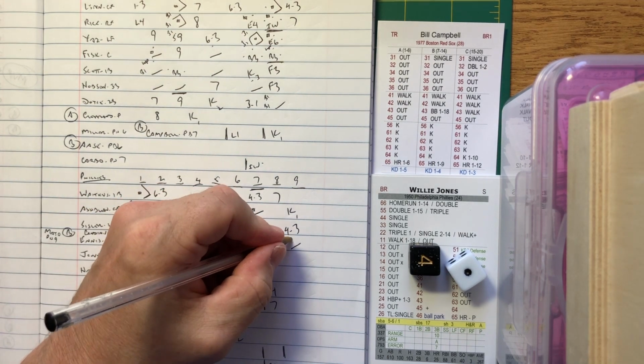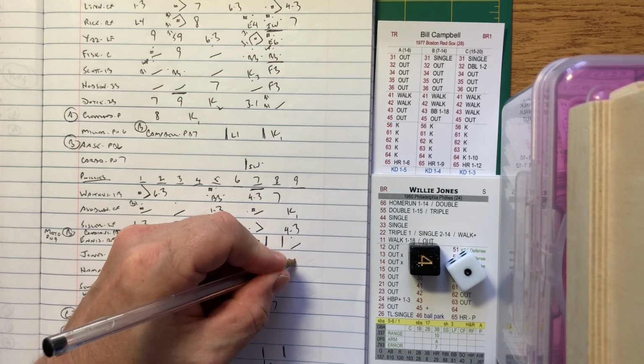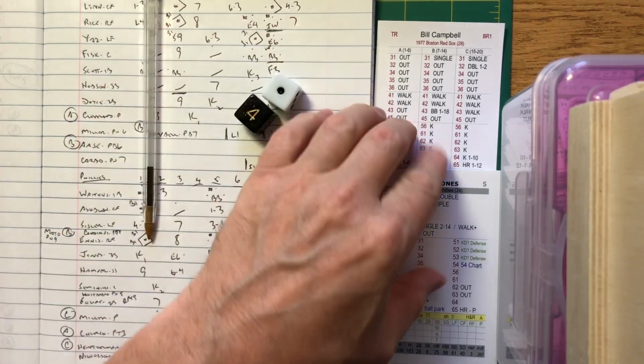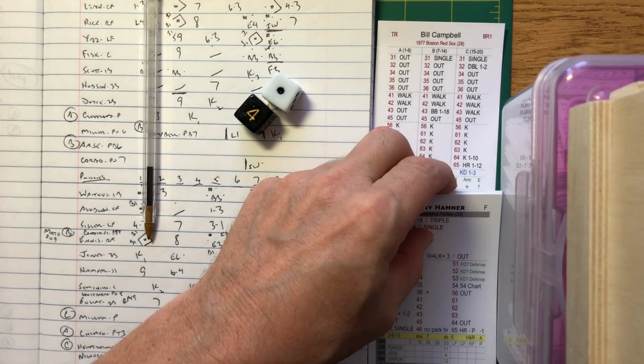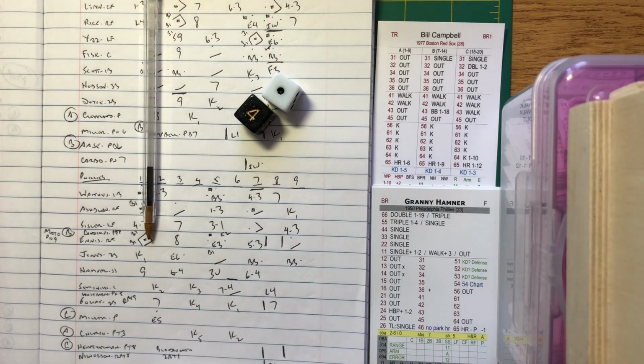And that is going to bring up the tying run to the plate in Granny Hamner. Do the Phillies have another fantastic finish in them? Jackie Mayo is at second. Willie Jones is at first. And Granny Hamner is the tying run. It's 9-6, Boston.